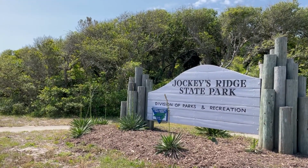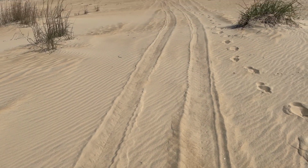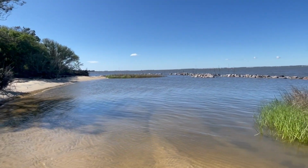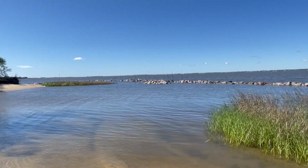Each year, the giant sand dunes at Jockey's Ridge State Park in Nags Head bring in millions of visitors. The last couple of years, we've had somewhere between 1.8 million and 1.9 million visitors. Like many areas along the coast, the park is facing issues with erosion.